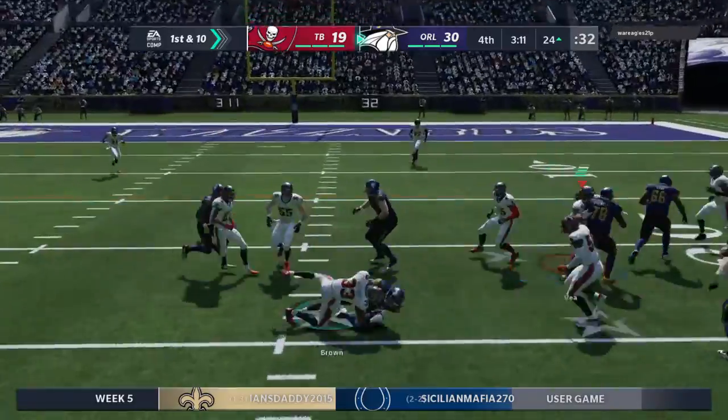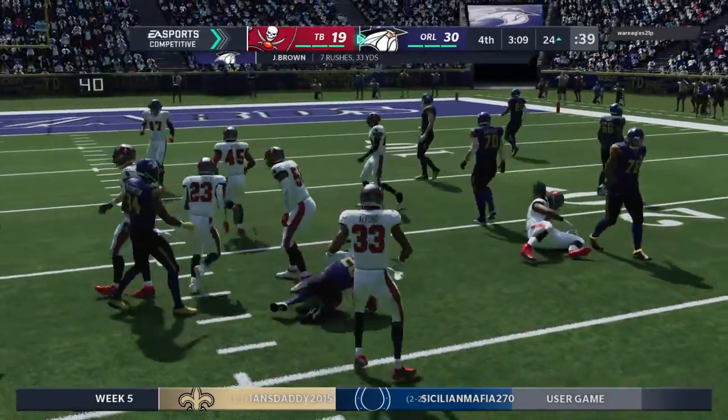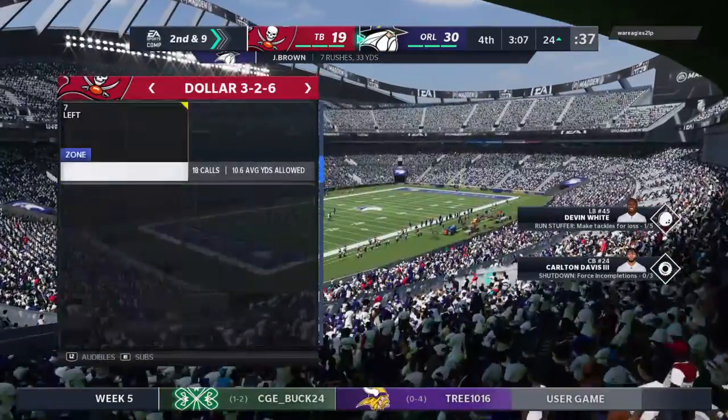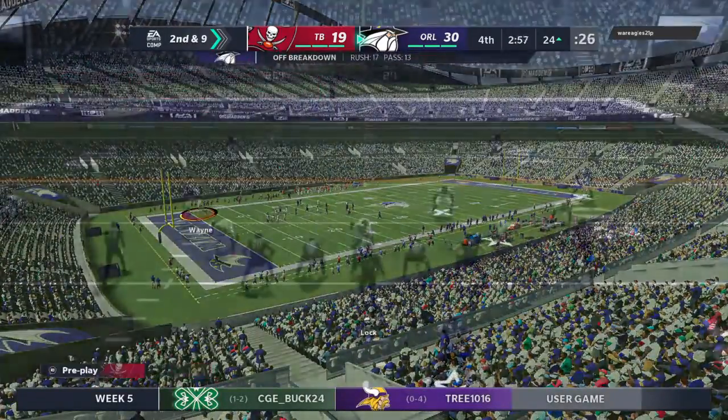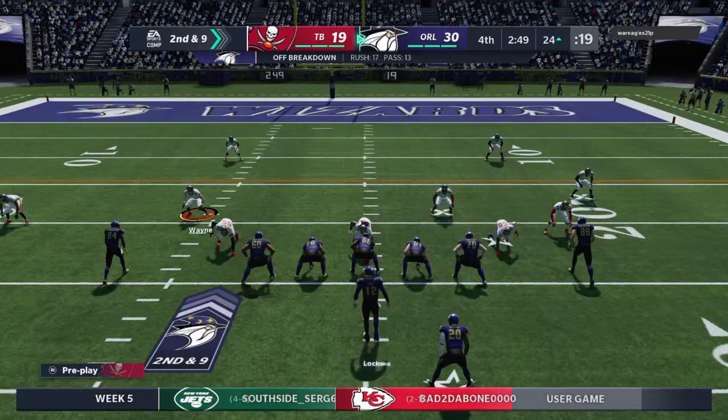They'll try and run some clock here as they keep it on the ground. And not much of a hole there as he gets it down to about the 24-yard line. The tackle made. Credit him with a 1-yard gain there to make it 2nd and 9.